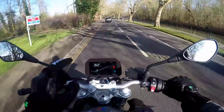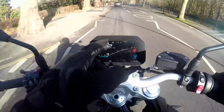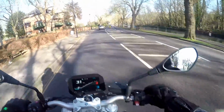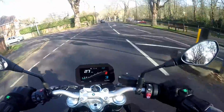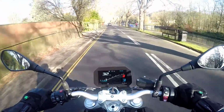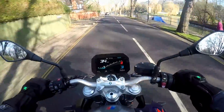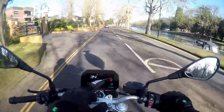Really chuffed to see that BMW have put, as far as I'm concerned, their class-leading TFT on here. Now glancing down, I can see I'm in rain mode, so let's just change that over. Very easy to go to the other modes in this. There we go, road mode. Bring the clutch in, off the revs, and then you're back into road mode. So 2 riding modes only on this, the basic bike. So yeah, BMW have included their brilliant TFT.